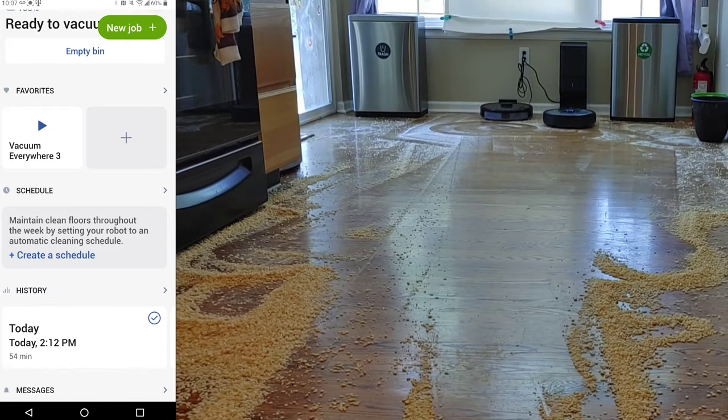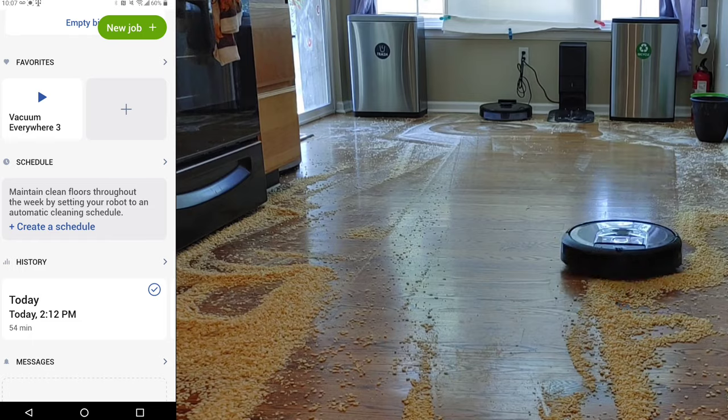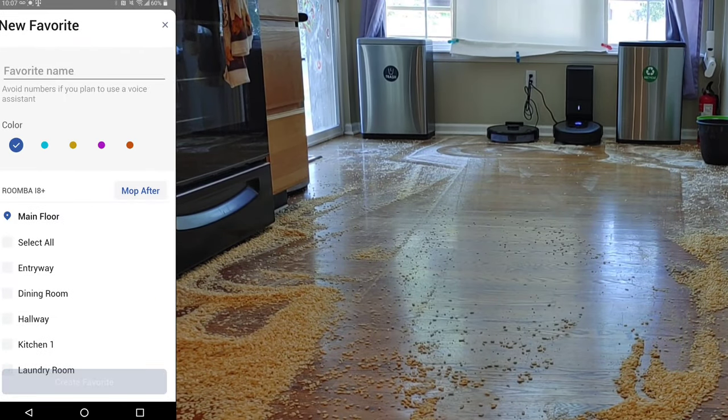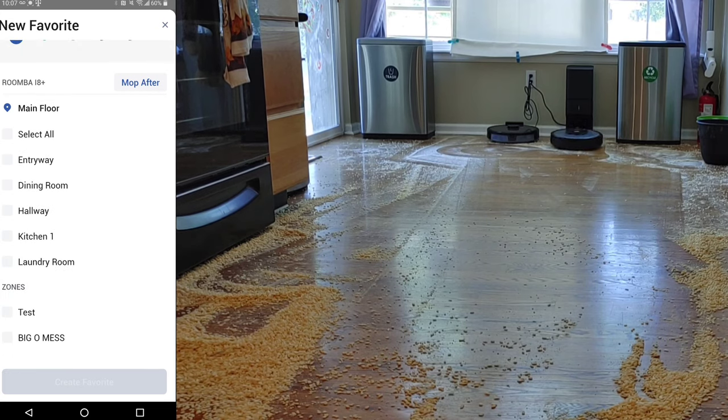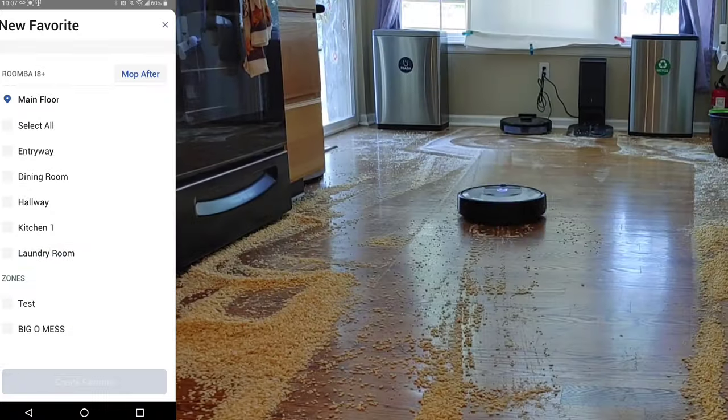Now if you scroll down, you can vacuum everywhere. It's a quick little shortcut, but you can always add your favorite thing, like maybe you want your favorite room or something. Very nice feature, let's check that out. You can see I can just say, all right, I want to have a shortcut to my hallway. And then you can change the colors, cool little feature.